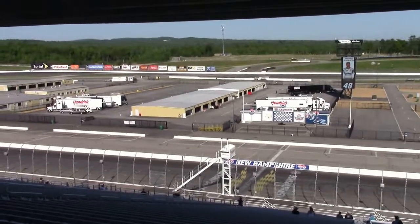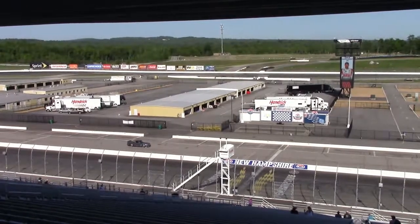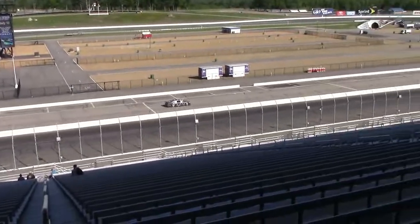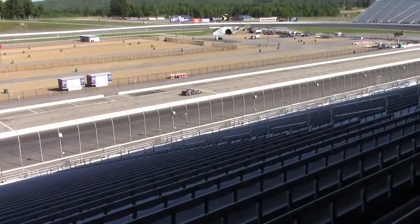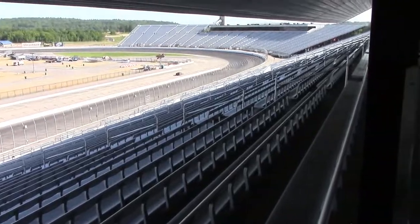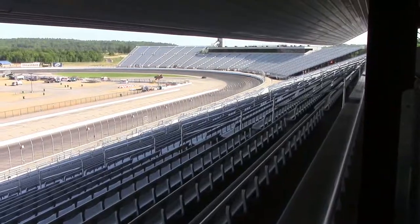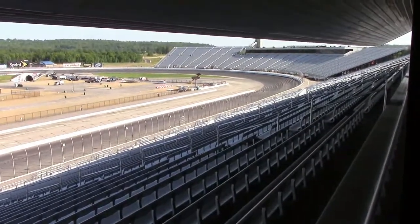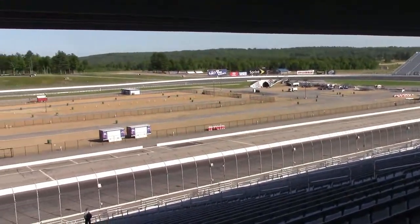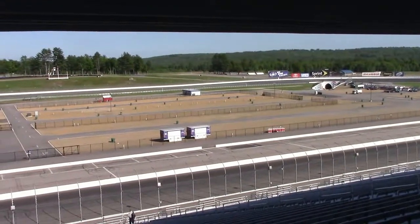And what did I tell you? Guess who just is rolling out of the garage? Mr. 4-time himself, that is, Jeff Gordon. Okay, Jeff Gordon's pulling out now with about 2 minutes left in this session. He plans to possibly do a couple laps, I don't know. Driving rather slow.